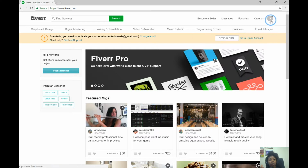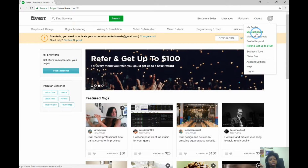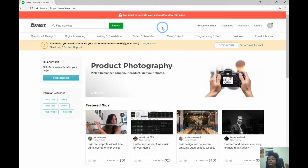So when you have your account, this is my account right here, my profile, my dashboard, all these different things. Now, I can go to my dashboard right here. Let's go to my dashboard. Oh, I have to activate my account. So you go to your email, you activate your account first.